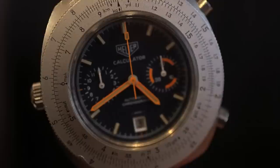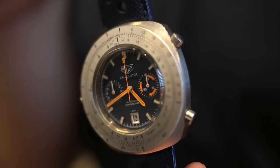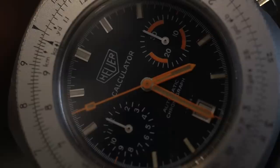The Heuer calculator is one of my favorite watches because I got it in a flea market in New York. There's a dent on the bezel that I did when I was in a nightclub, so I shouldn't really admit that. I know this watch inside and out. It's something I've really loved. I've changed the strap four or five times on it, but I love the blue of the dial. I love the orange accents.